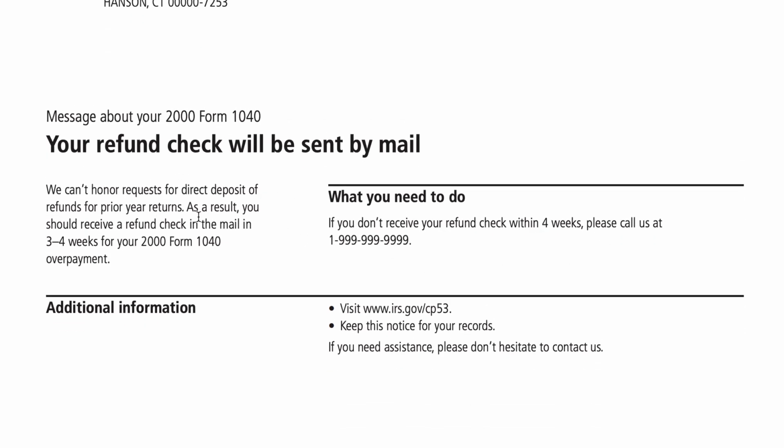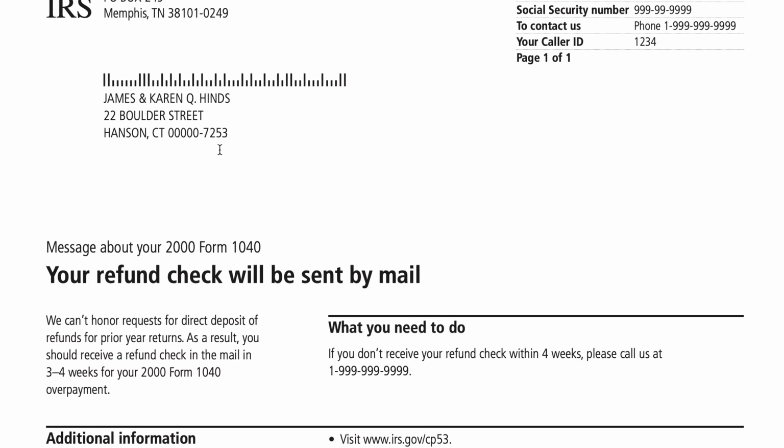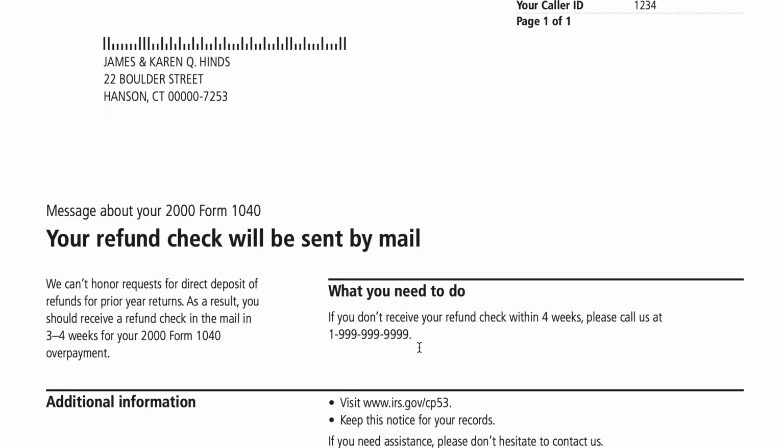So basically, this notice says that the IRS cannot honor requests for direct deposit of refunds for prior year returns. So instead of doing your direct deposit, they're going to send you a tax refund via check, and it's going to go in the mail. So again, another important reason why you should keep your address up to date in your tax record is because the IRS is going to mail you a check. So you don't want that check bouncing around and being susceptible to theft through the mail system. So basically, if you don't receive your refund check within 4 weeks, call the IRS at whatever the number is that they're going to give you.